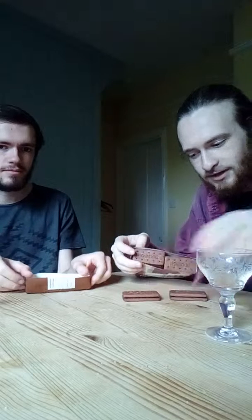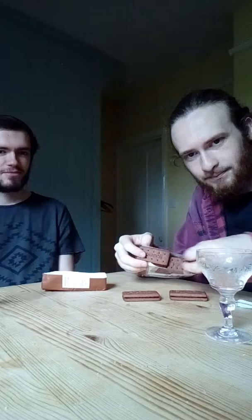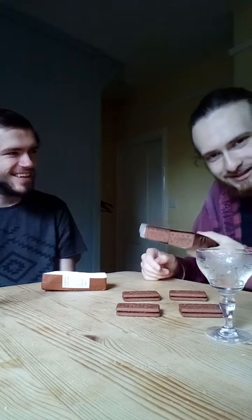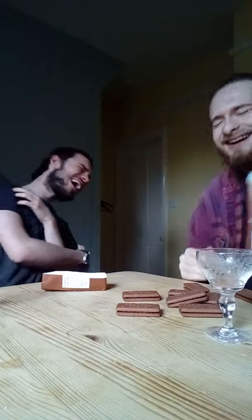Because they are back-to-back biscuits. Observe the way they are put into the packet. They are back-to-back biscuits. You can see quite clearly when I take them out. They fold in, so, back-to-back. Amazing. Genius packaging.